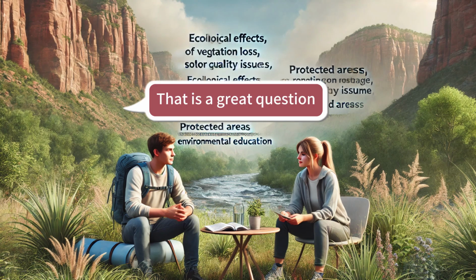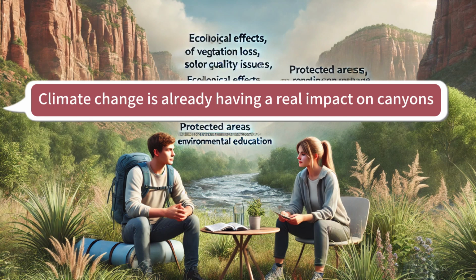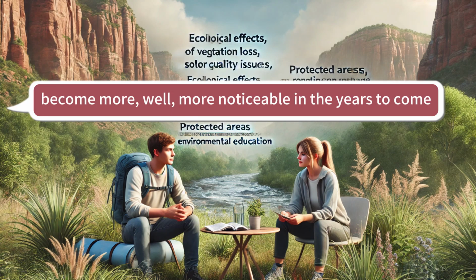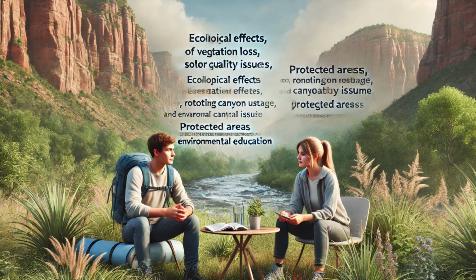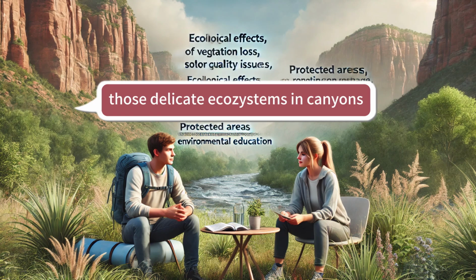That is a great question, and honestly, it's one that doesn't get enough attention. Climate change is already having a real impact on canyons, and I think we're only going to see those impacts become more and more noticeable in the years to come. I mean, it makes sense, right? With rising temperatures and changes in rainfall, those are bound to have some effects. For sure, and not to mention those more frequent intense storms. All of that can really disrupt those delicate ecosystems in canyons.